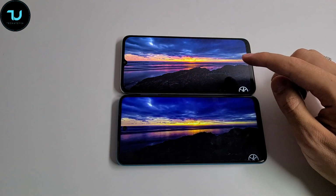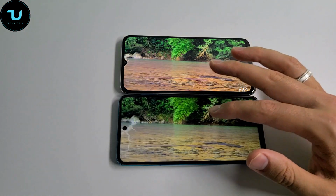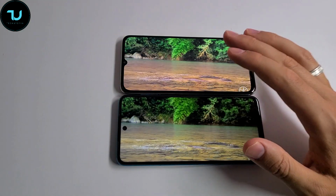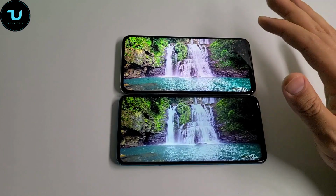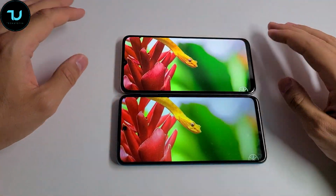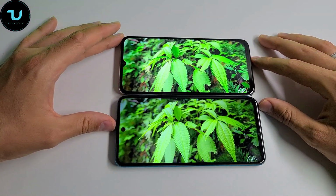Touch sampling rate, we have 180 hertz, HDR10 certified panel, and TUV plus DCI-P3 and DC dimming with, of course, the Redmi 10X, which the Redmi Note 9S doesn't have. Remember that. And also with the Redmi 10X on top we have an always on display, which is popular with the Samsung panels. What a big difference here in the brightness and in the color.